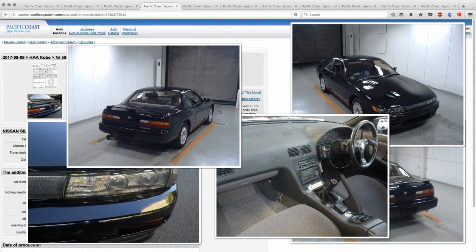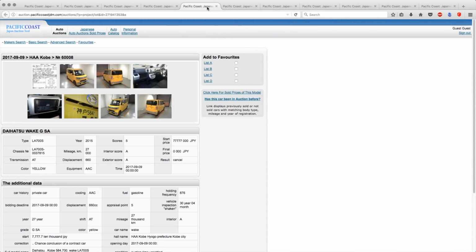Okay, on to the next one. The next one, I have to say, I don't really know anything about it, but the car looks cool, so I'm going to pick it anyway. It's from Elijah McDonald. He didn't say anything in the comments here about it.